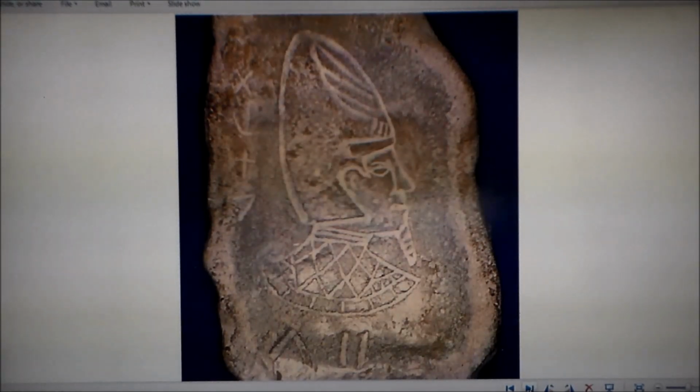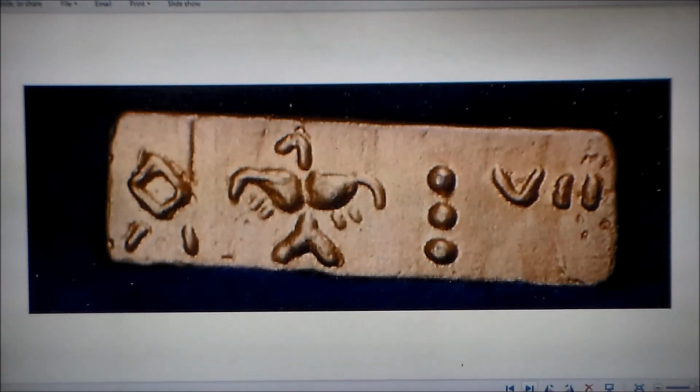This is an old picture from Joe Mahan's collection down in Columbus, Georgia. I took this picture in probably October of 1994. Here's an Egyptian replica of a small gold brick. You see the eagle there? You see his name there?